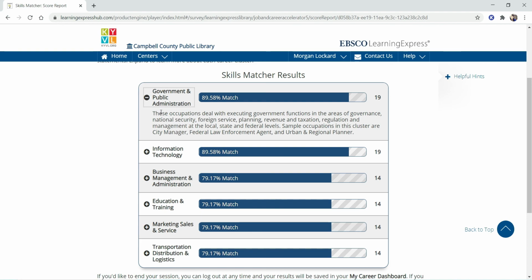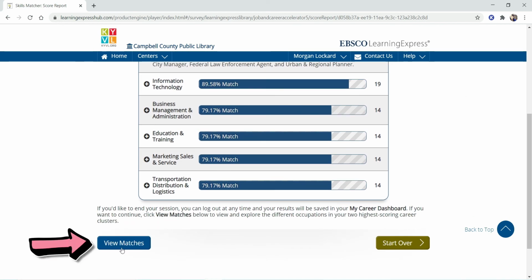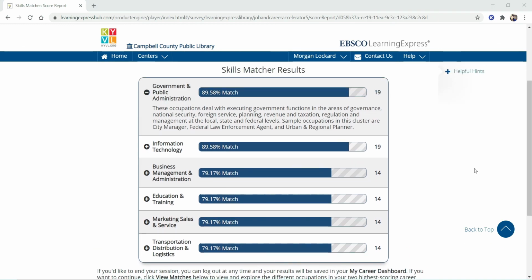You can click on one to get a short description of that industry, and at the bottom here you can click to view your matches and explore the different occupations in that industry, or you can click Start Over if you don't think your results were correct. Those are 2 of the tools available in the Job and Career Accelerator. There's also tools to help you search for a job and prepare for an interview.